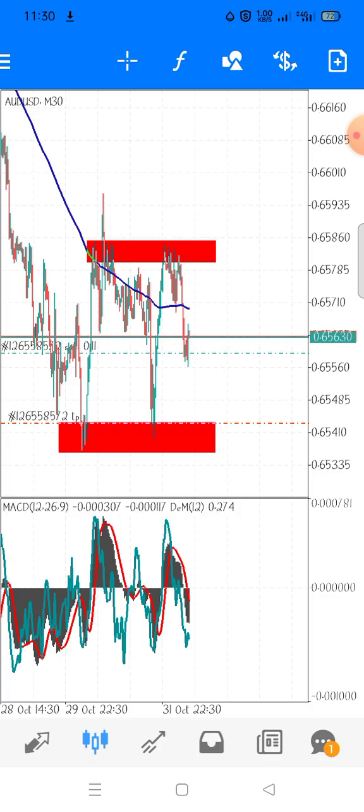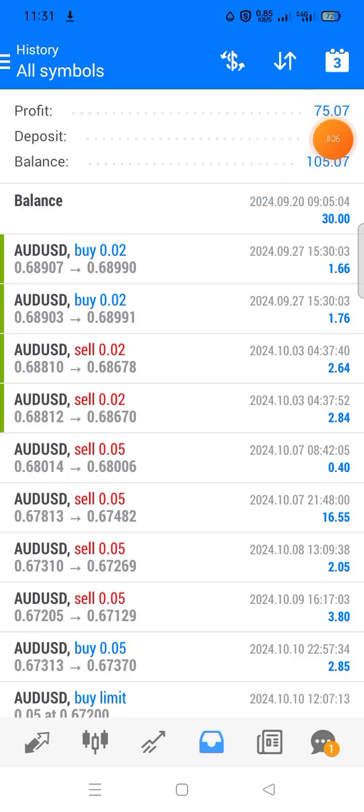I want to show you, since I started trading on this account, this is the Plexi Trade broker. It is now, I think, 2 weeks since I started trading on this account, and I have never gotten a loss. That is why I'm telling you guys, if you know how to identify your resistance zone and your support zone, it will be so easy for you to trade without losing any amount, no matter how small the amount you started trading with. Because for me, I started trading with 30 USD, that is $30.